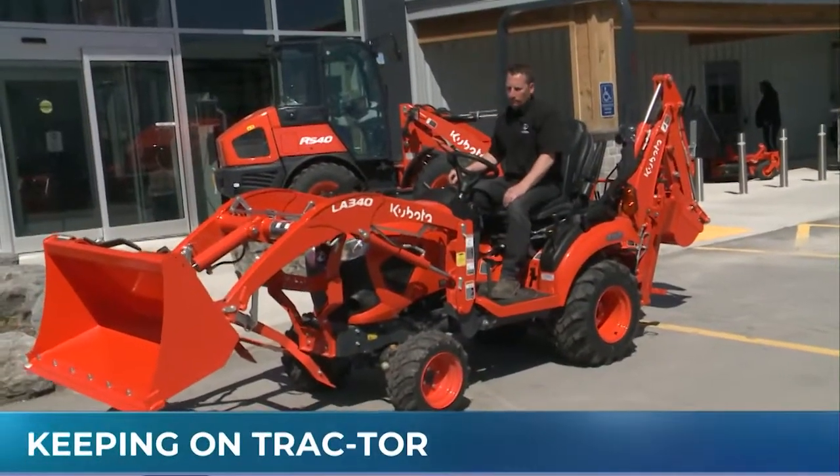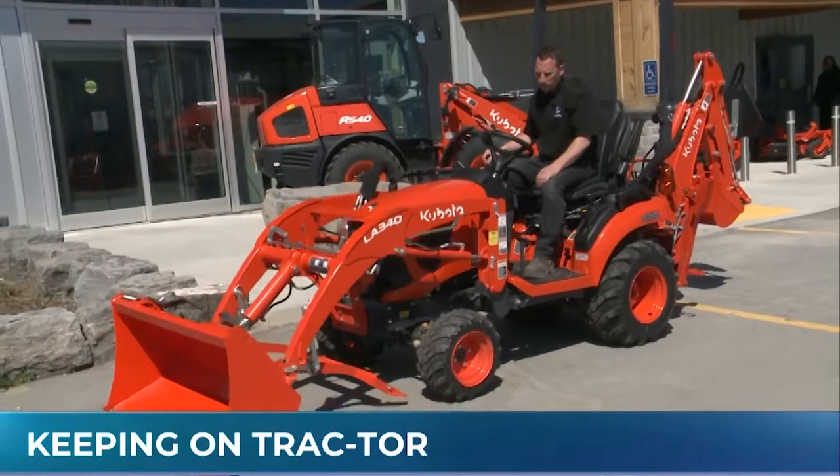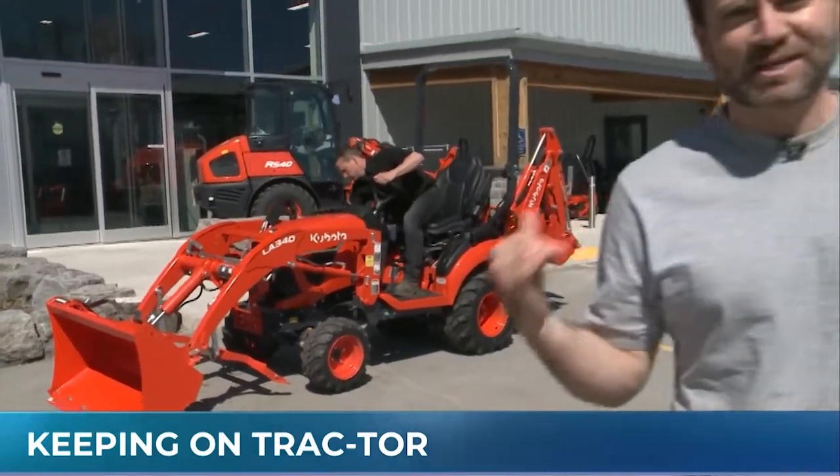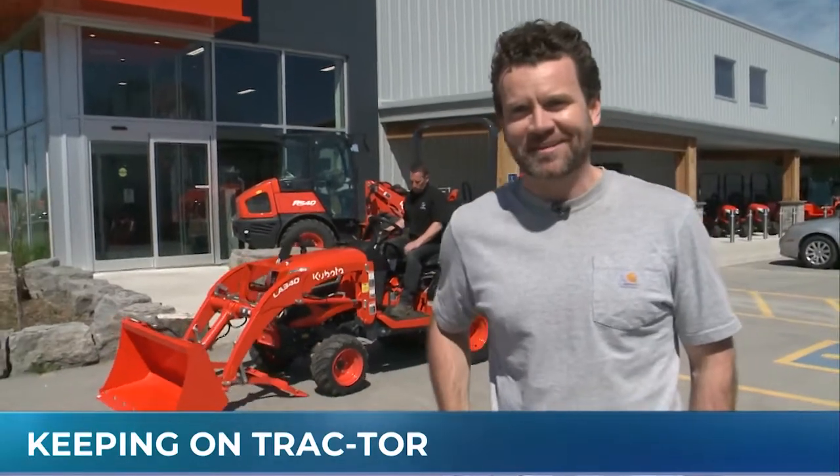So I'm a farm kid turned city slicker, hence my skills using equipment aren't what they once were, so I'm leaving it to the experts. Morning everybody, welcome back to Gaylor Equipment in Dundas right on Highway 5. We got John behind us, one of the owners, showing off this Kubota. We got Andy with us who's commentating on what John is doing.